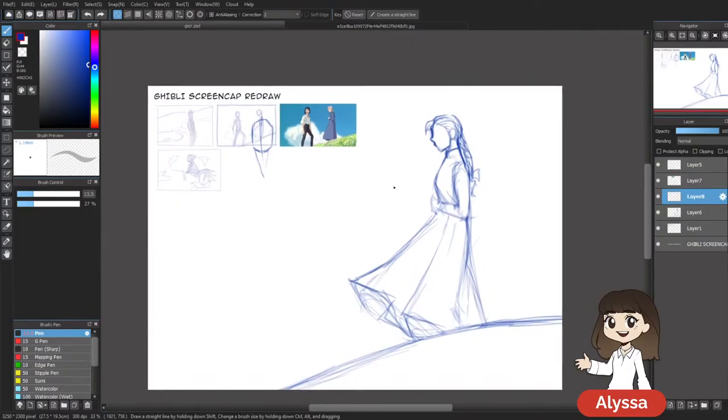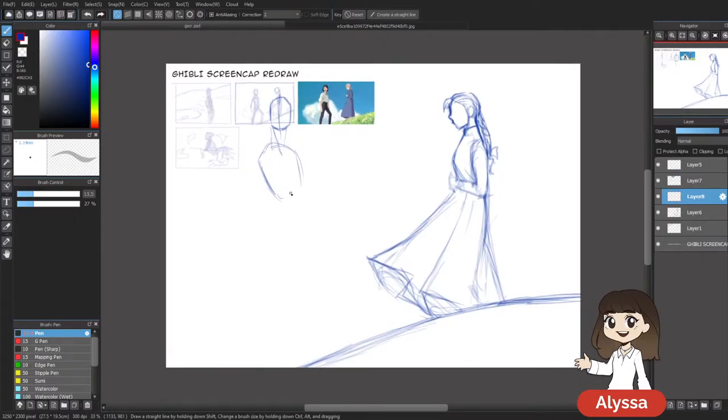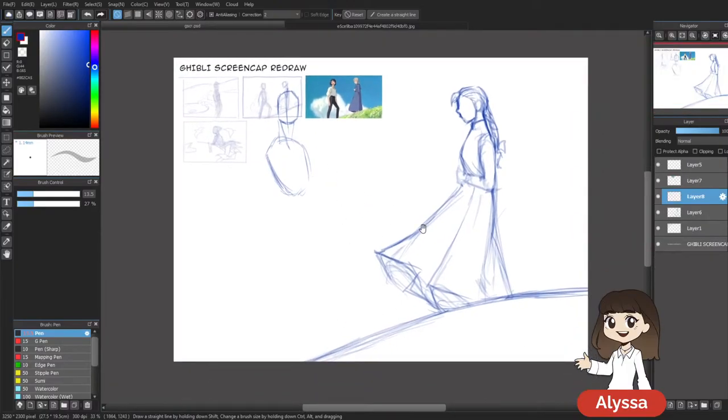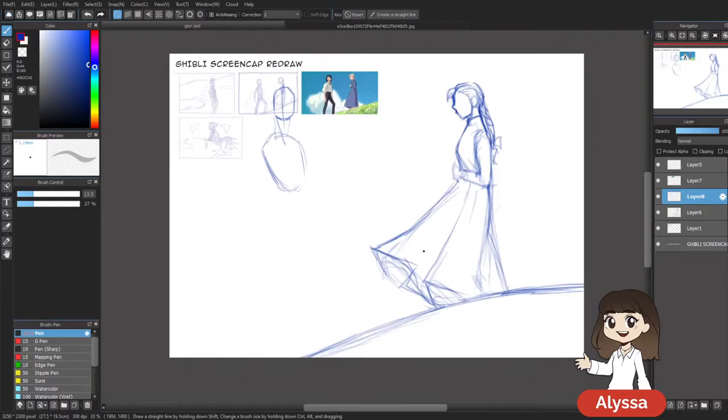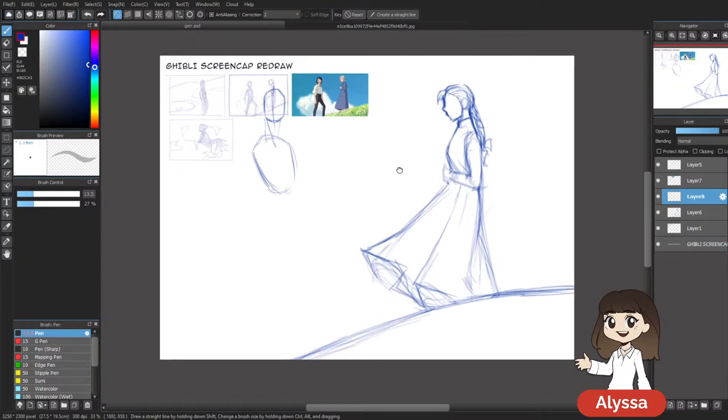I like your dress better than the original. Thank you. I feel like it's more effective to make those types of changes to add more movement because it's a screen cap, so it may have been an in-between frame. Maybe her dress was moving, but... Okay, bye, party. Thank you for joining.